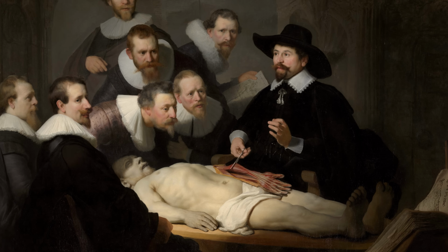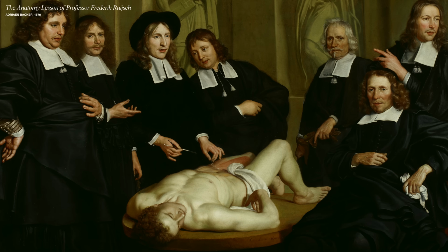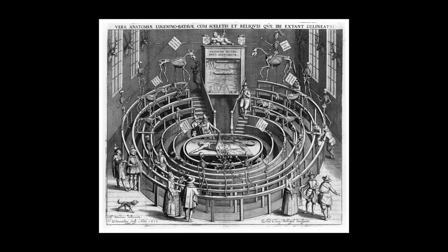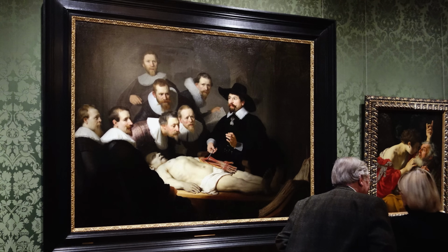The event represented in the painting can be dated quite precisely, January 31st, 1632. In Amsterdam, these public dissections were usually held during winter, since the cold helped slow down the decomposition of the body and reduce the smell. These demonstrations were also open to the public for an admission fee, and they could attract hundreds of spectators gathered in amphitheater-style rooms. However, Rembrandt's painting was not a large public mural.